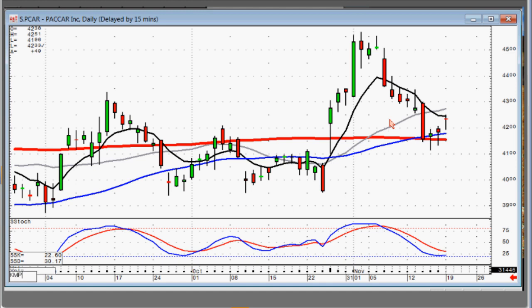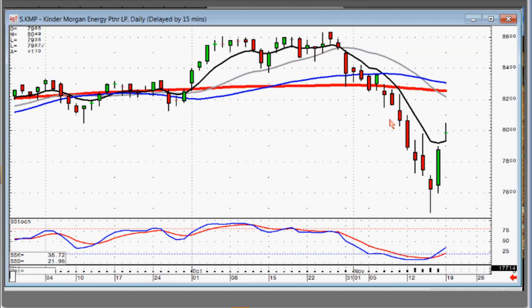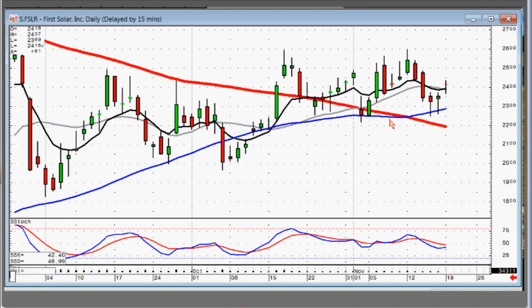KMP. Another doji sandwich setup. Probably taking you right up to the moving averages. First Solar. This one is still caught in the sideways range. It's probably now heading up to the top of the range. Just got to make sure it's worthwhile to trade that amount.